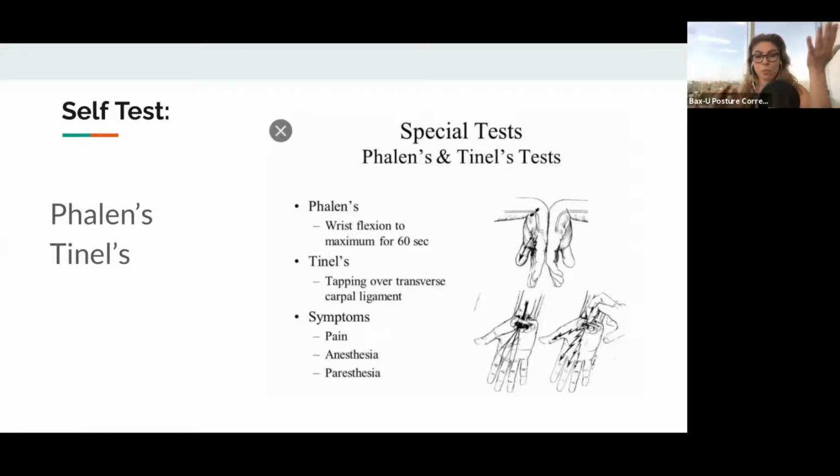Now, Tinel's is different. Tinel's is when your palm is straight and you start tapping on your wrist, where your wristband or your watch is. Once you start tapping on your wrist and you feel a tingling, then that would mean you have a positive test for carpal tunnel. Any kind of pain, anesthesia, which means a lack of sensation, or paresthesia, which means a tingling sensation, like hypersensation, are also positive signs.